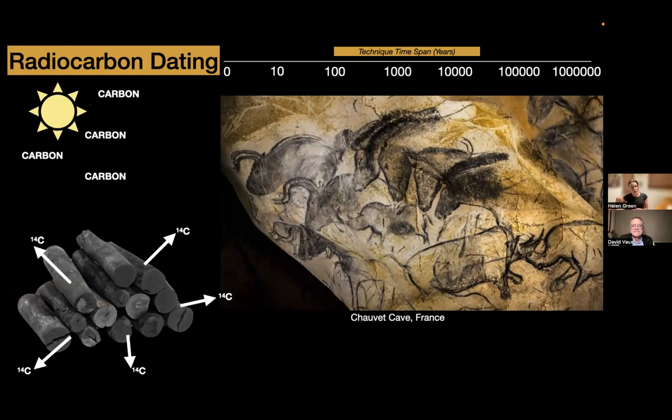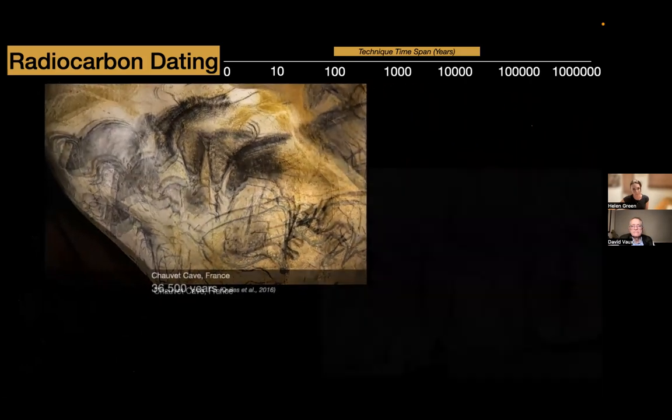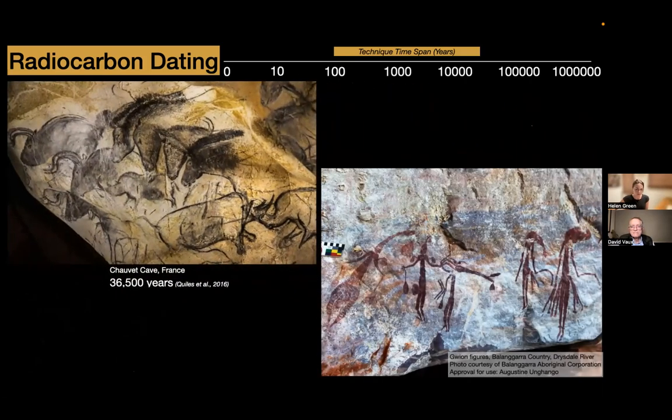By sampling the charcoal directly, by taking a piece of that charcoal and measuring the amount of carbon-14 left against the stable amounts of carbon-12, those two carbon atoms, we can work out when that tree died. And we're pretty confident that the time that the tree died is going to be quite close to when the painting was done. And so by sampling the charcoal from the art directly, the oldest painting in Chevet Cave has been radiocarbon dated to 36,500 years ago.